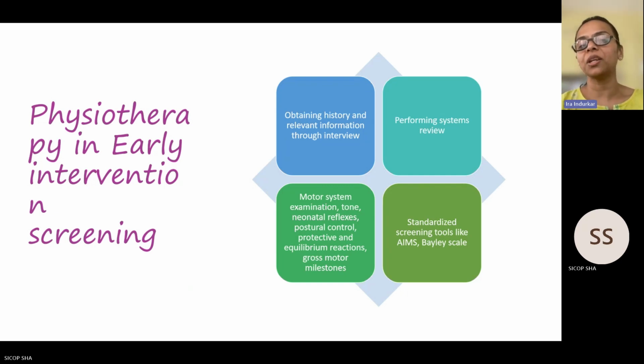Then when you get to the motor system examination, you're going to see their tone. The neonatal reflexes are assessed for the first year of life. So if the child is 1.5 months, I might not assess the reflex. If there are some persistent reflexes, of course, I'm going to note it down. But neonatal reflexes must be checked for the first year of life. Later on, depending upon the condition of the child, you may or may not see them. Then you also check their postural control in supine, in sidelying, in prone, in sitting. It is important to check the protective and equilibrium reactions in sitting and in standing. Once they're able to stand, you are going to see all the gross motor and fine motor milestones.